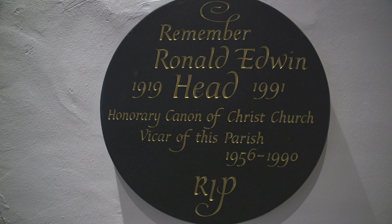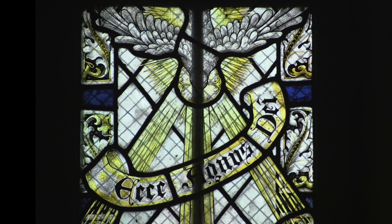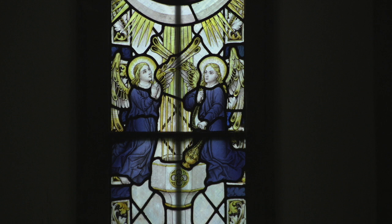As you come into the church, if you look to the left, you will notice a stained glass window in the south aisle behind the font with the Latin inscription, Ecce Agnus Dei, Behold the Lamb of God. These words are spoken by the Holy Spirit, symbolised by a dove, who pours rays of light around the Virgin and Child and into the font at the bottom of the window, which mirrors the shape and design of the stone font that lies below it.